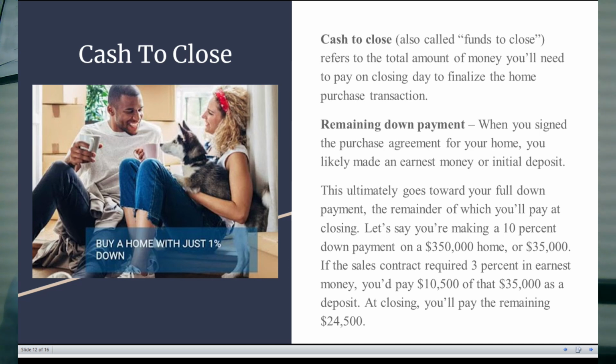Remaining down payment. When you signed a purchase agreement for your home, you likely made an earnest money or initial deposit. This ultimately goes towards your full down payment, the remainder of which you will pay at closing. Let's say you're making a 10% down payment on a $350,000 home, or $35,000. If the sale contract requires 3% in earnest money, you'd pay $10,500 of that $35,000 as a deposit. At closing, you'll pay the remaining $24,500.